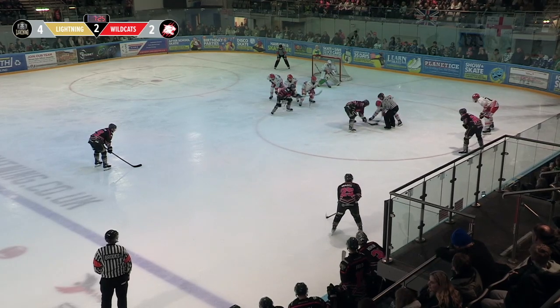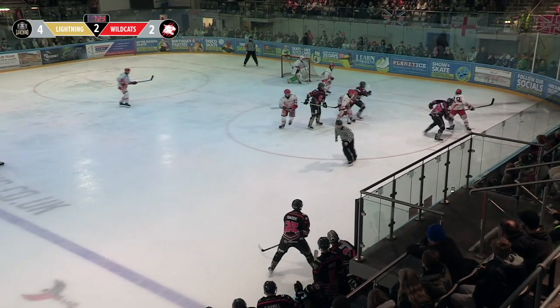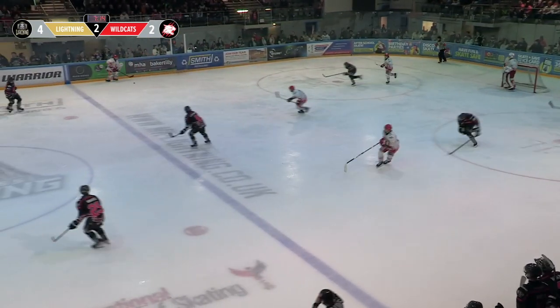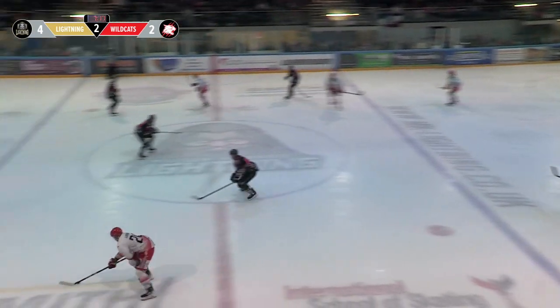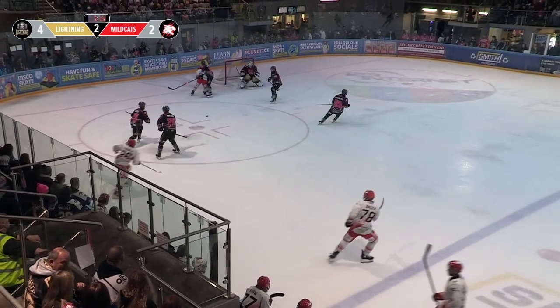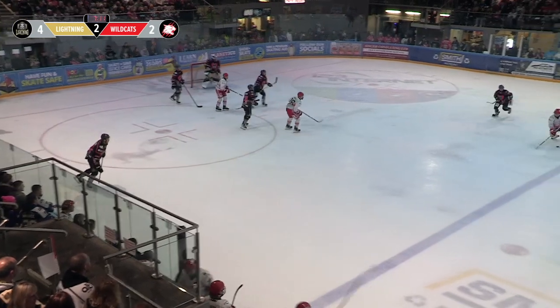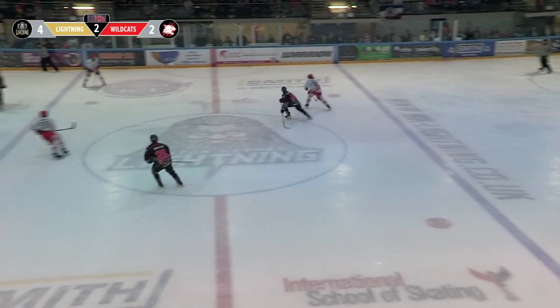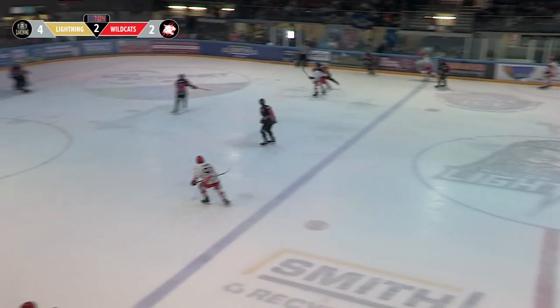Face off just to the left of Renimar. Stewart wins it, and now Wallace is put under pressure by Smith. Smith plays it around the boards, and now Madisonski will retrieve it. Plays it across ice to Lebelli. Lebelli checks back, plays it centrally, and it was a great pass, but again, Lightning's defence just making sure that a Swindon player doesn't retrieve the puck.